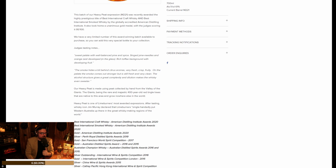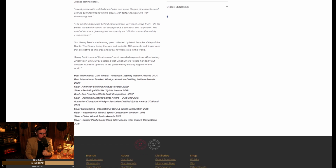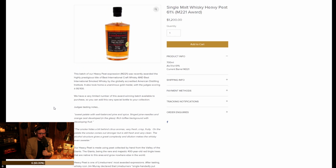So it says, this batch of our Heavy Peat Expression was recently awarded the highly prestigious title of Best International Craft Whiskey and Best International Smoked Whiskey by the globally accredited American Distilling Institute. Again, sounds really good. I'm sure it's great, but there are so many whiskey awards, it's hard to keep up. This one seems like a pretty good one. And you can see here the number of awards that this has won.